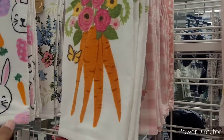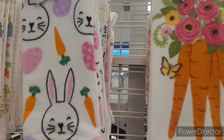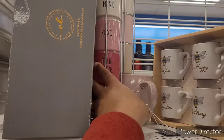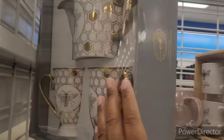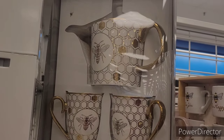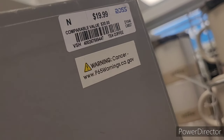Even has a little bumblebee on it, okay. Look at these, very, very beautiful. And then over here, they have some bee. I think it's like a little teapot set right here. Look, how nice is that? A little bumblebee theme with the hive on there. And these are $19.99, $20.